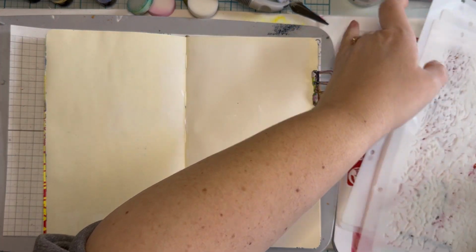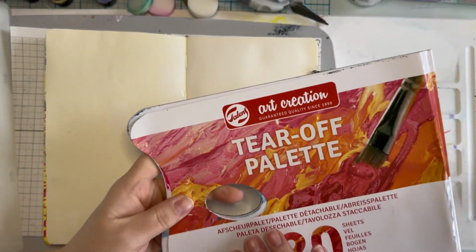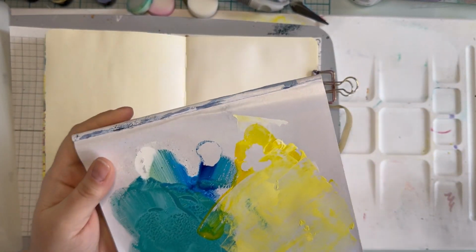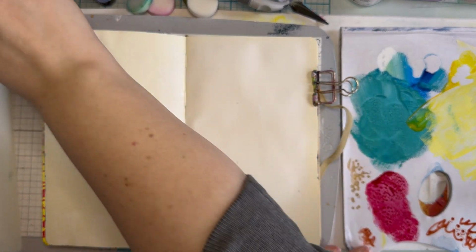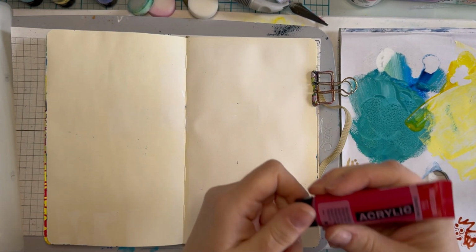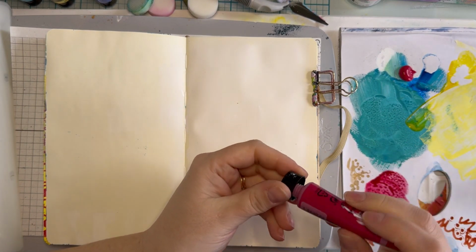And I'm covering up my palette over here, which I was just like, where's my palette? I want to use it. So I've got a tear off palette from Royal Talons, and you can see I've used it before. This is acrylic, so I can just work over top of it. I don't mind using these for a bit until they are really kind of full of goodness. So I've got some primary magenta. I'm going to put that down here.